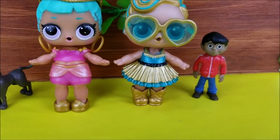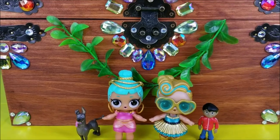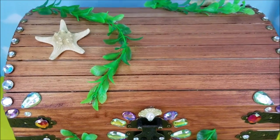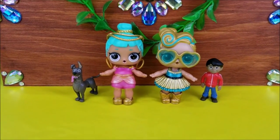Dante and Miguel are here from the movie Coco, as well as Genie and Lex LOL dolls. They are going to be helping me open up Mermaid Felina's treasure chest to find a surprise inside.